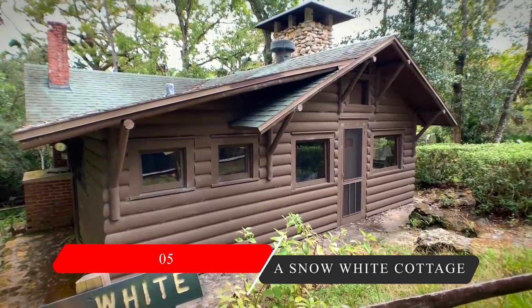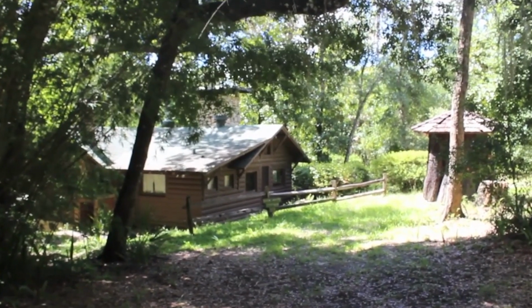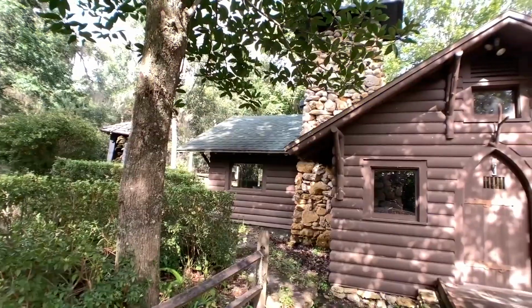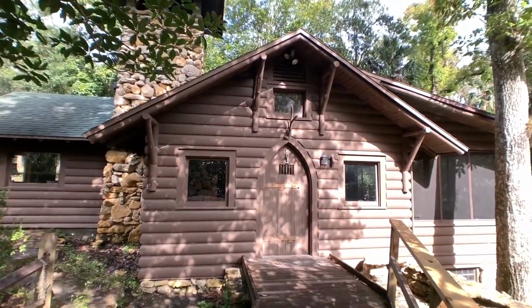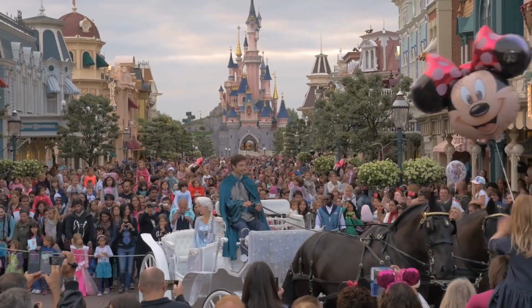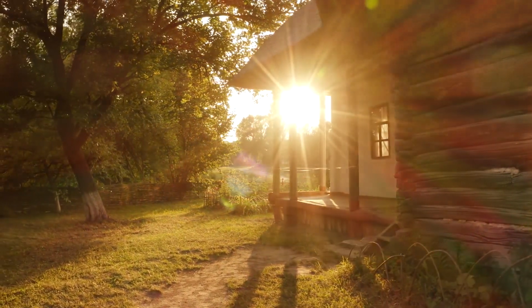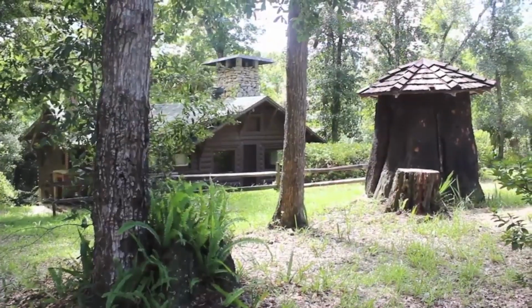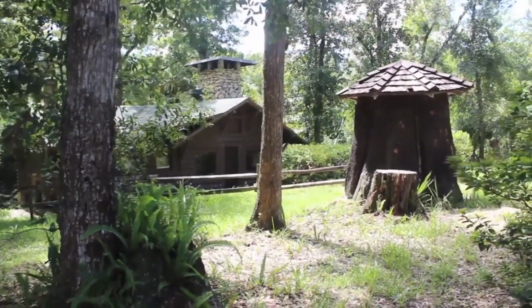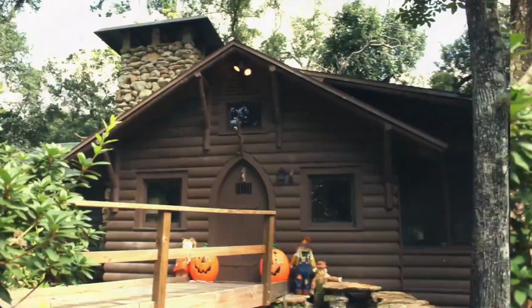Number 5. A Snow White Cottage. The houses in the film Snow White were most likely inspired by the early 1930s homes in Los Feliz, California, considering the fact that they were located a few blocks away from Disney's original animation studio. They were built during a period of time when storybook-style homes were all the rage. The purposefully run-down-looking houses proved difficult to insure by later owners. The houses are still available to rent, however.